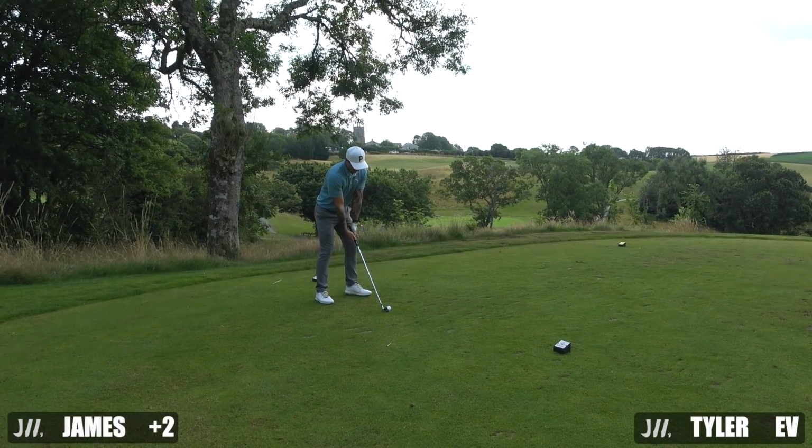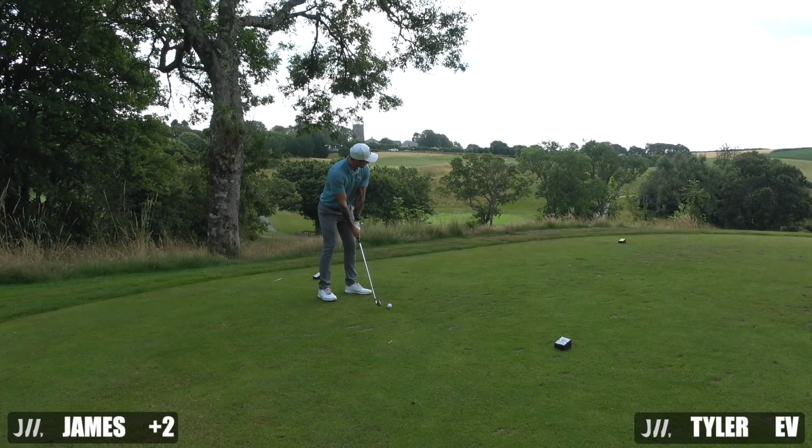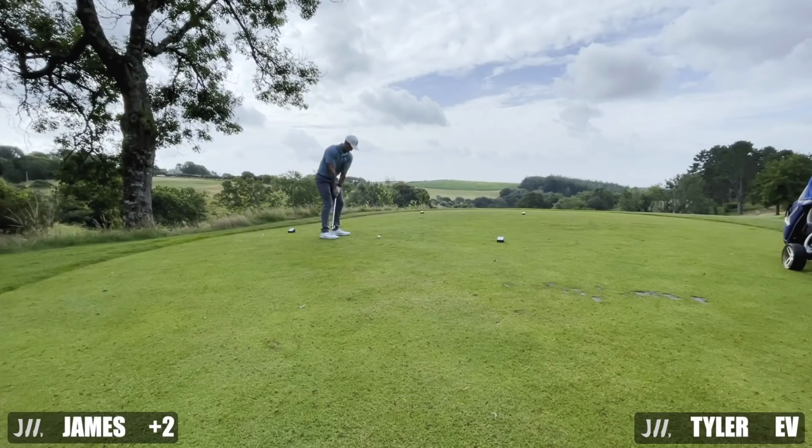Anyway, so yeah, let's get into it. So this is the back 9. Currently 2 over, Tyler's level.